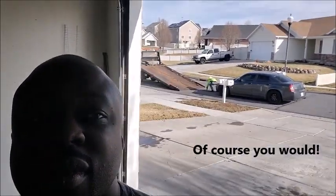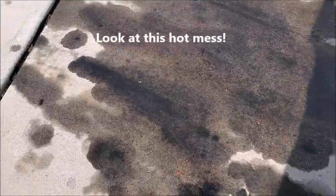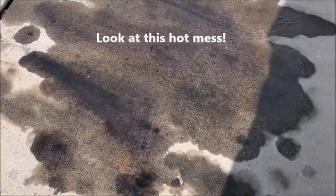This 300 is tripping, yo. There it is. Going on tow truck. This thing is still spilling oil or coolant. There's a little bit of purple in there. I don't know what's happening.